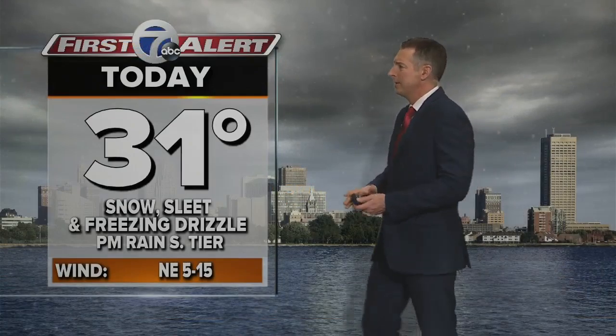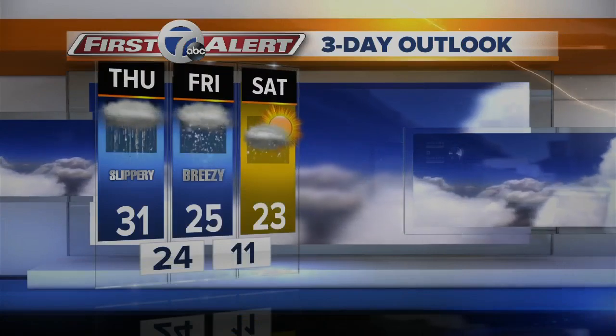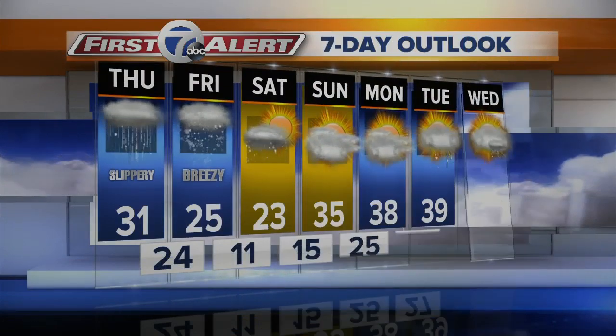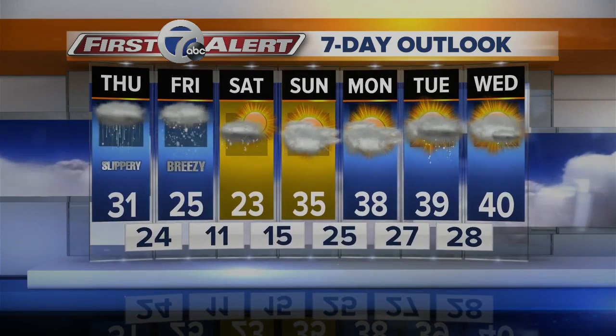Your forecast then for today: snow, sleet, and freezing drizzle. More rain across the southern tier. Temperatures in the low 30s. Now tonight, the wintry mix changes over to snow. We'll see about 1 to 4 inches of snow accumulate. Tough travel tonight with overnight lows in the mid-20s. Temperatures hold in the mid-20s on Friday. Winds kick up as well with that snow coming down. Early Saturday, a few flakes flying around. Sunday, mid-30s.